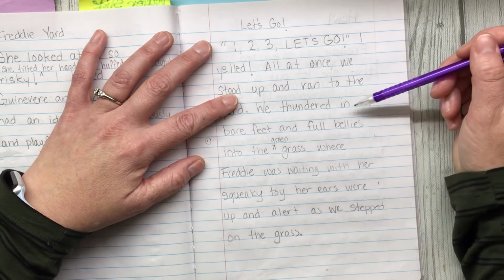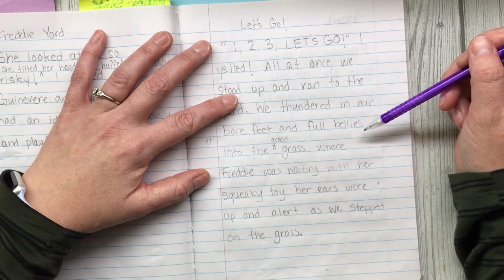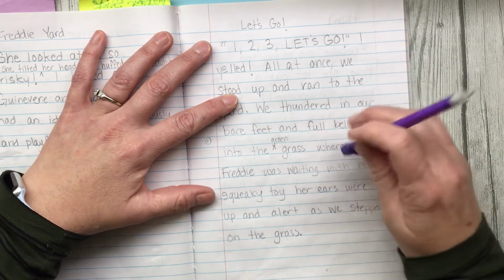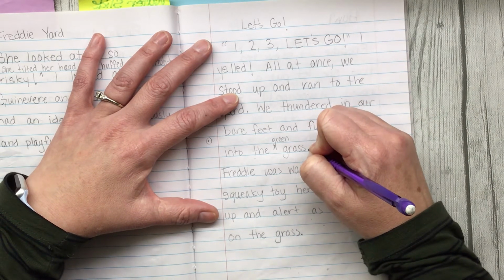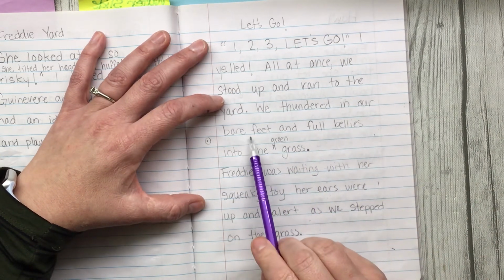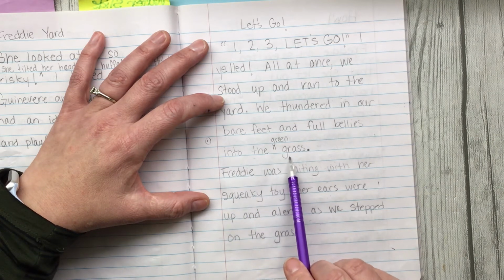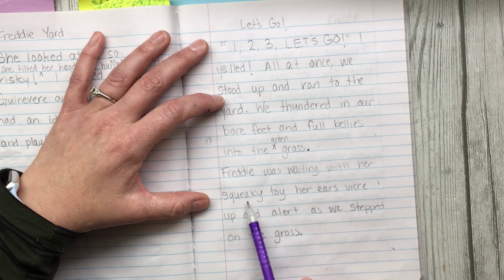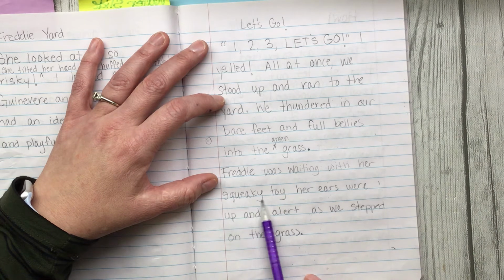Okay, so we thundered in our bare feet and full bellies into the green grass. I think if I get rid of this where and put a period here, that actually works out a lot better. We thundered in our bare feet and full bellies into the green grass. Freddie was waiting with her squeaky toy. Oh, let me read that again. Freddie was waiting with her squeaky toy. Her ears were up and alert as we stepped onto the grass.